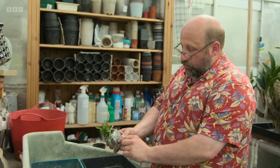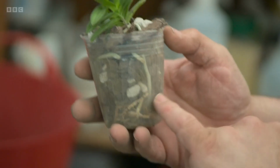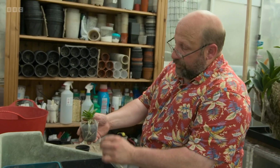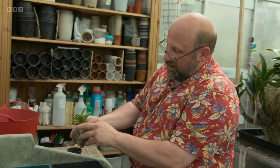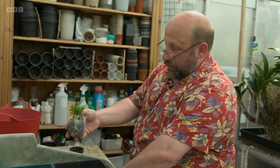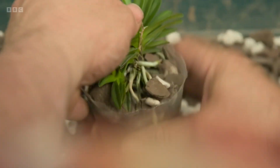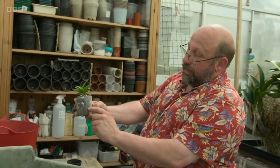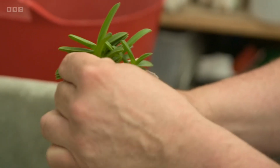The mix we use is really, really open, very large pieces of bark, very large pieces of pumice. So the pumice really opens it up, and what I've found helps these is if you take a large piece of pumice and just bury it under the root of it, that enables it to stay much more open as a mix. And an open mix is a good mix. Have a look around the side, make sure there's lots of gaps. You want lots of moisture in there. You don't want it to be waterlogged or sodden in any way.